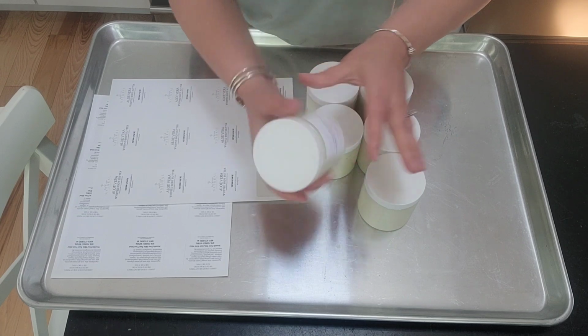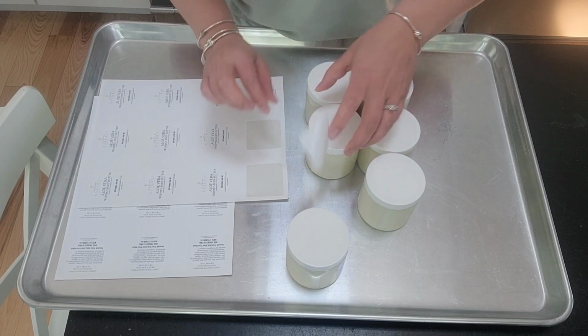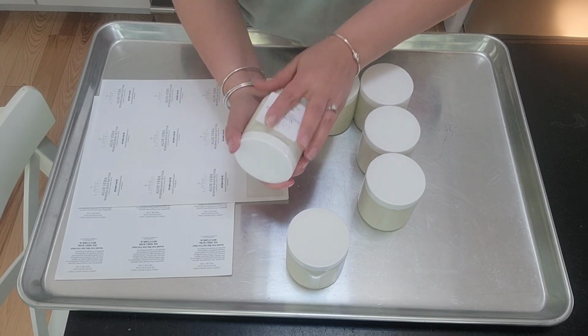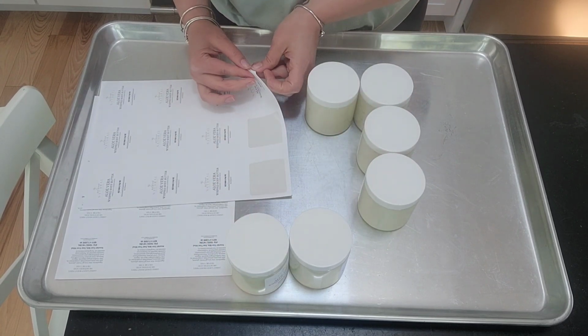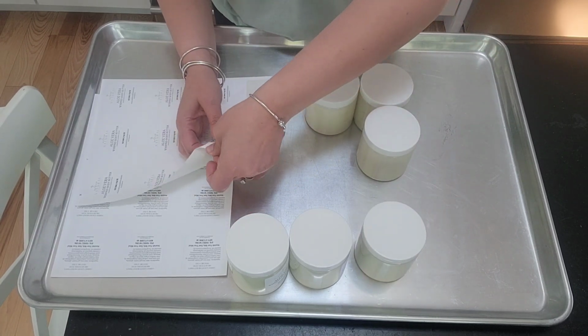All of my labels are in the same place for designing, and you can cut and paste from one label to the other if you needed to. You can duplicate them. It's seamless. I really enjoy that program.